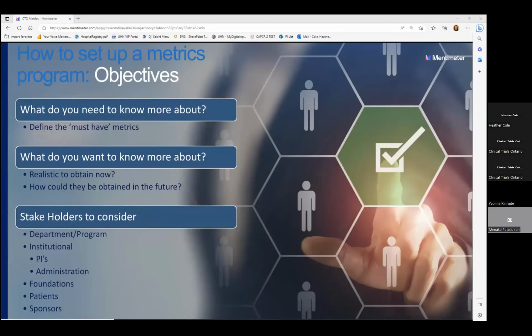If you start with 100 metrics that you're going to want to track, eventually something's going to fall off and people are going to get overwhelmed and they're going to stop doing it. But if you start with a couple of those really critical must-haves, it's something that's much more tangible and doable for everybody, and you're going to see success faster, and then you get buy-in to keep going, okay? So while we're looking at what we want to know more about, what our must-haves are, we also can start thinking about what maybe would we like to know more about in a little bit. So again, those areas where we can start looking at establishing the processes to collect the data by making those tweaks, okay?